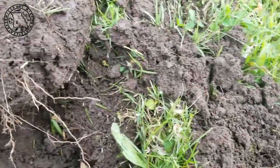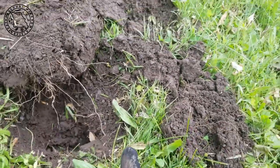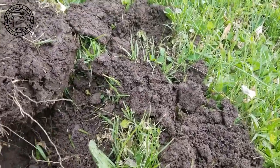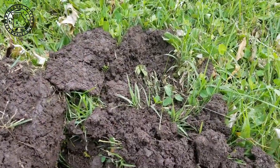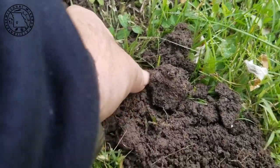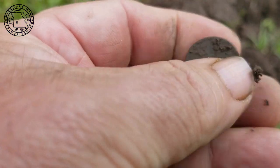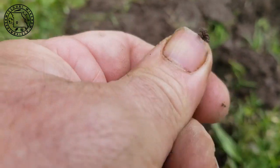All right, guys, I just popped this one out. It was deep, probably 6, 7, 8 inches deep, and it's got a lot of fill in this yard. And I just spotted it there, right here on the edge. I'm hoping it's a weed at least. It's got some green coloring to it, doesn't it?